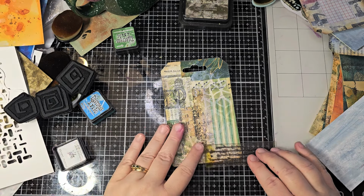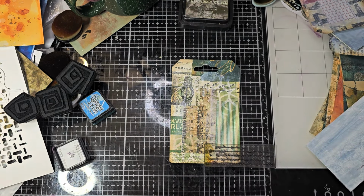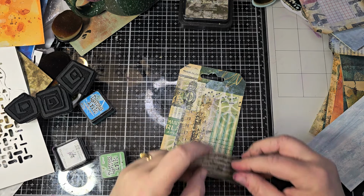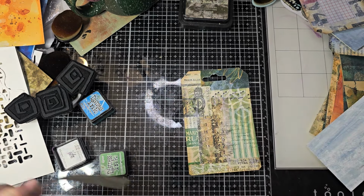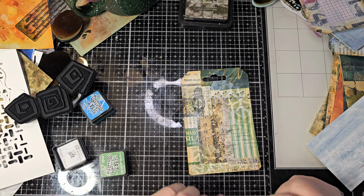What am I looking for? Ink. Alright, let's just do the green, because that's what's here. And it's all going to look good. Do I have that upside down? Yes, I do. That also won't matter. No one is going to know unless you tell them. So you know, because I told you.